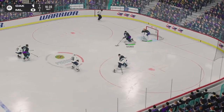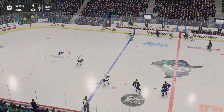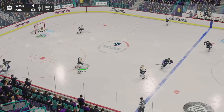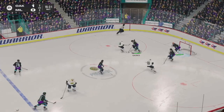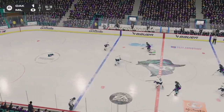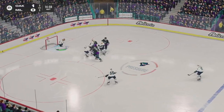Here's a shot. Oh, he just gets a piece of it to keep it out. Battle along the wall. Slides it across to DeLeo. Oakland's got it in their own zone. Poked away in the defensive end. On the attack into the offensive end, right up the gut. Quick feed to DeLeo. Blocked in traffic.